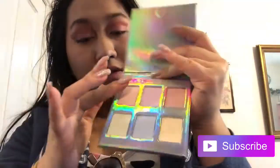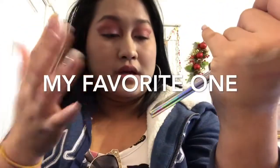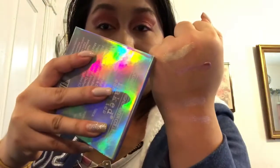Let me show you some swatches. This one. So it has some shimmers on there. Ooh, that looks good. And let's see. Looks nice. So overall, that's the pigmentation. I really like this one for probably the highlight. For $39, I don't know if it's that pigmented.